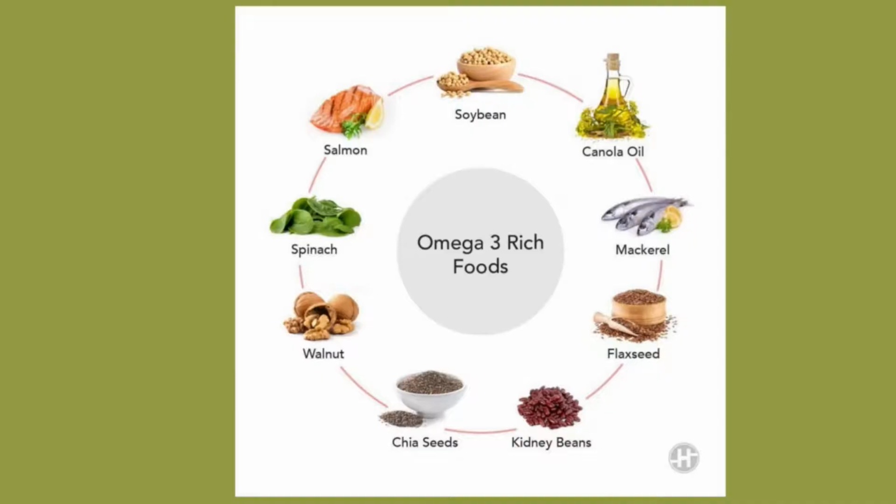Some benefits of taking omega-3 fatty acids are that it decreases your cholesterol levels, decreases triglyceride levels, decreases your blood pressure, and increases your strength in bones. Some good sources of omega-3 fatty acids include flax seeds, flaxseed oil, walnuts, almonds, fatty fish, and fish oils.